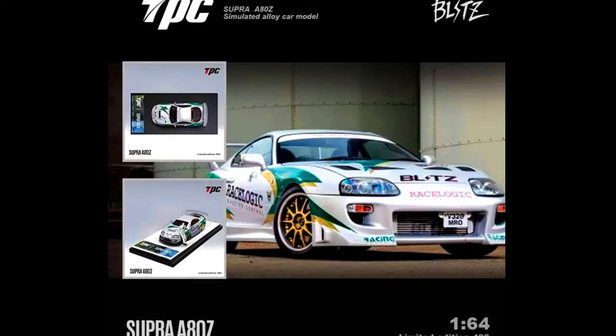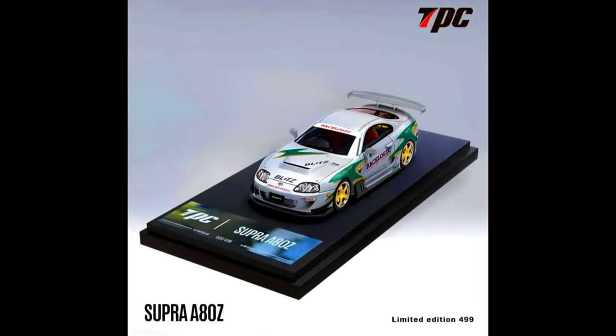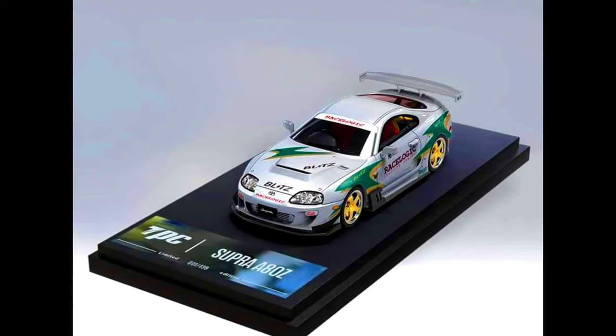TPC Models presents a Toyota Supra A80Z, color of the car, Blitz Library, limited up to 499 units, made from diecast, releasing in May.